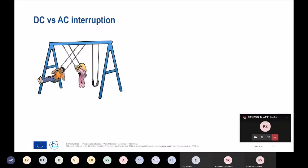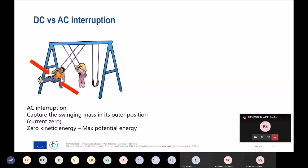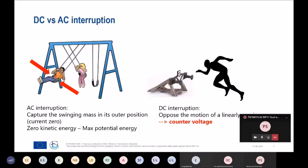Well, here I'm not going to ask that, but I think quite a few of you would have answered me. That is in the extreme position of that swing. So we can stop the motion because at that moment there is no energy in the grid. So that's the basic advantage of AC. At the zero crossings, there is no energy in the grid. Well, in DC, that's of course not the case.